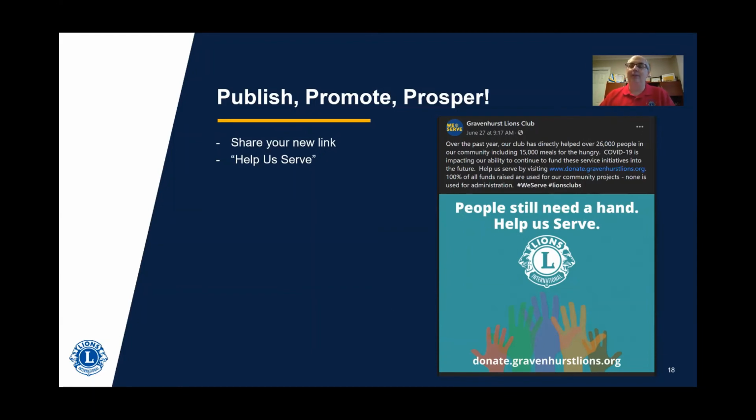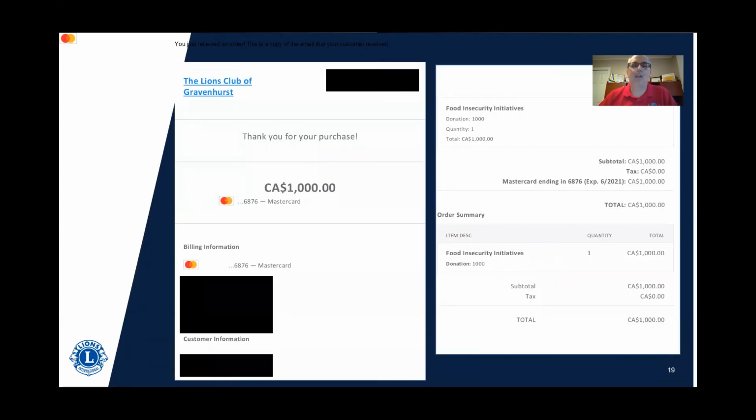We just talked a little bit about how the funding that we do and the funds that we're asking for from you is going to help us serve by doing these particular projects. So that's the product we're selling. We're selling the service. As soon as you publish, and start promoting and sharing some of this stuff, all of a sudden the money starts to roll in.